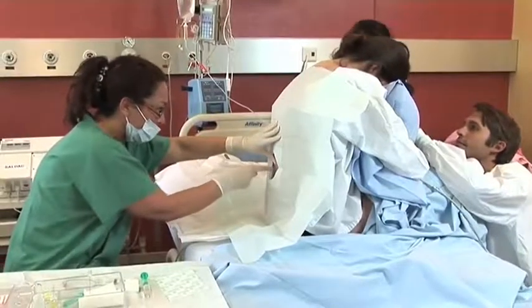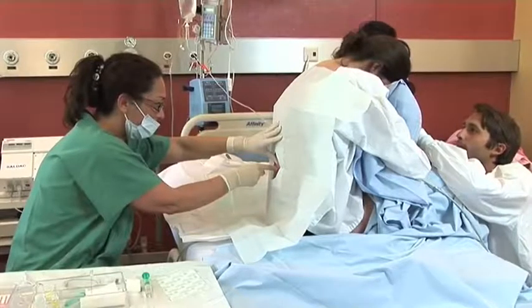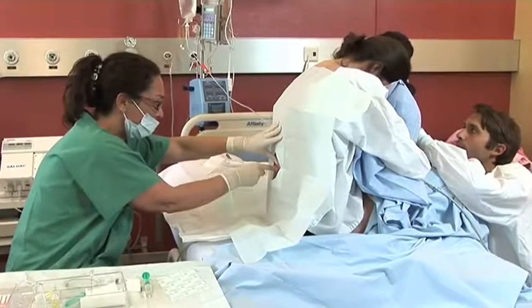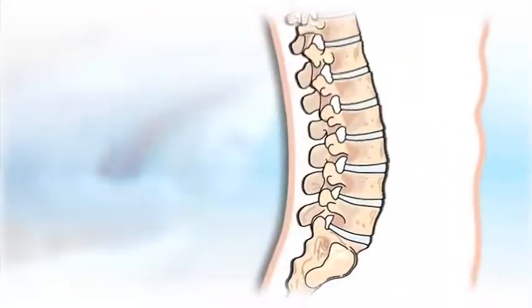You should now feel some pressure on your back. It's normal for you to feel me pushing and to feel pressure. I'm trying to locate the epidural space. The anesthetist looks for the epidural space.